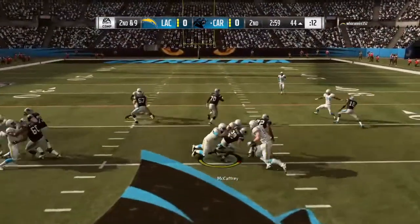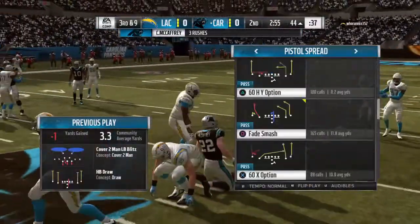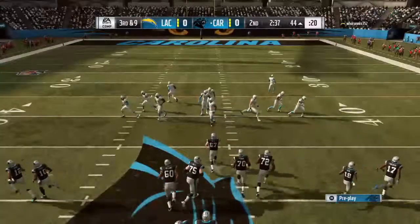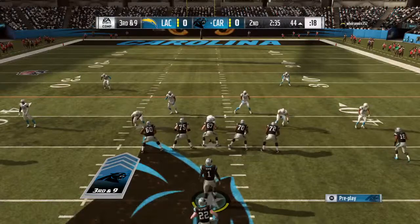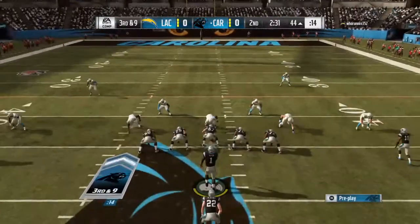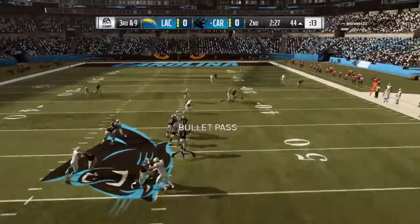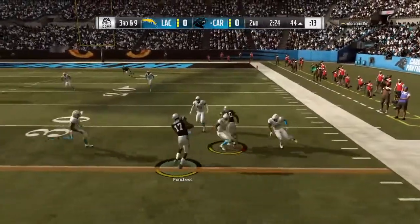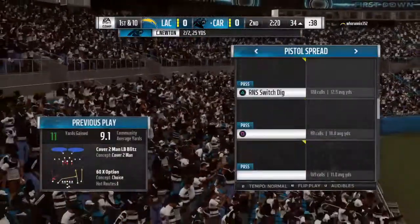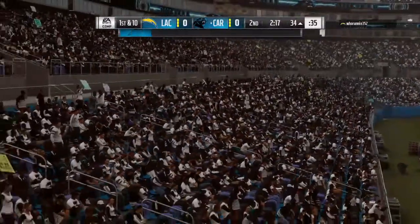Draw play as Newton gives to McCaffrey. And they see right through that defensively as he'll be hit and taken down to the backfield. He'll wind up losing a yard on the play, and that's going to lead to a 3rd down. From the gun, here's Newton. And he gets it to Funchess complete. And he gets this inside the 35-yard line. Newton finding Funchess for the Panther first down.